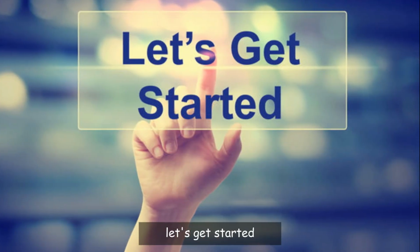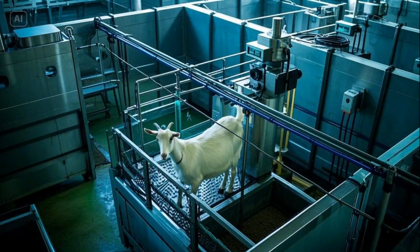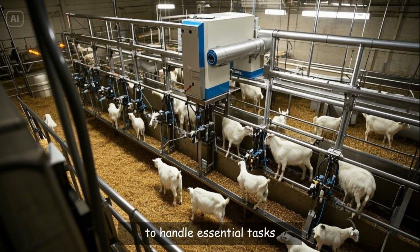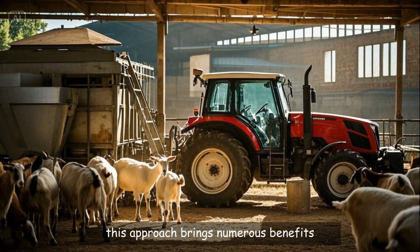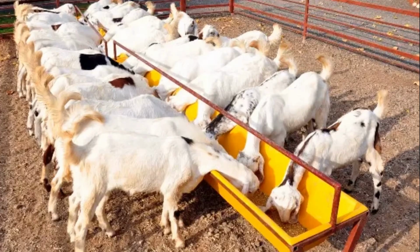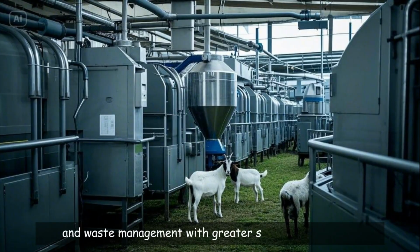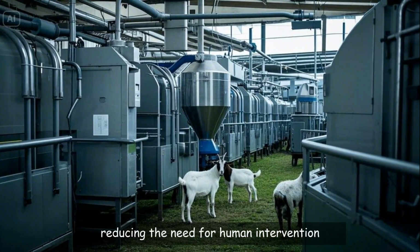Let's get started. The importance of mechanization in goat farming. Mechanization in goat farming refers to the use of machinery and automated systems to handle essential tasks that would otherwise require manual labor. This approach brings numerous benefits, especially as farms grow in size. With mechanized tools, farmers can handle repetitive tasks like feeding, milking, and waste management with greater speed and accuracy, reducing the need for human intervention.